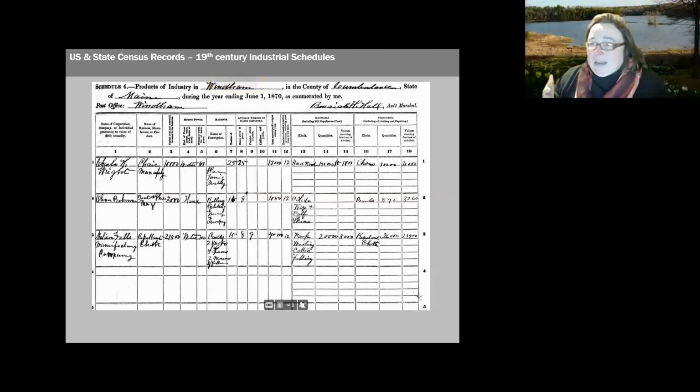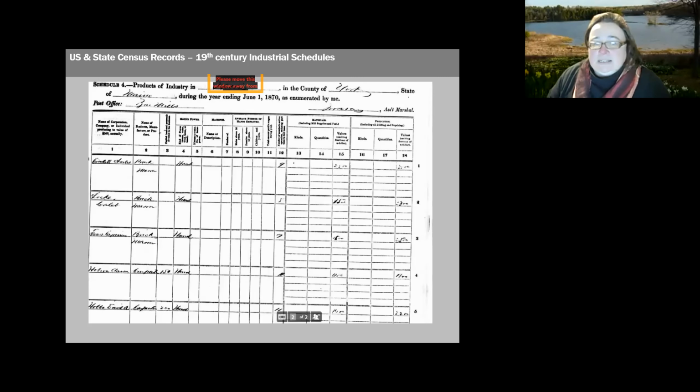And you can get an estimate that your brick house may have been built by that mason. But there are all different kinds of industries, chair manufacturers, boot manufacturers, that are documented in the industry section. And it may be that you're researching somebody who that was their occupation, and you can learn more about their business. This is where it says brick mason. This is an example of the brick mason's schedule in 1870.